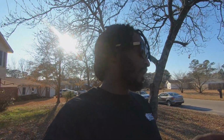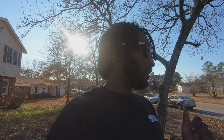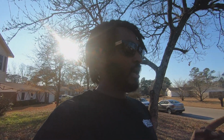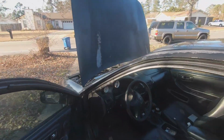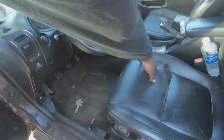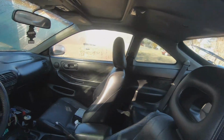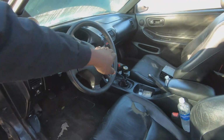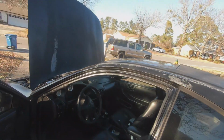So I'm planning on wrapping it. I'm going to do the motor. The interior is fairly clean. It's just got the normal tear in the driver's seat. The passenger seat's pretty good. It's got back seats, trunk interior, carpet. It's gonna have a radio. It's got dash, door panels, all that.